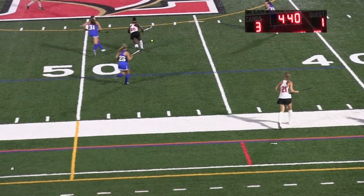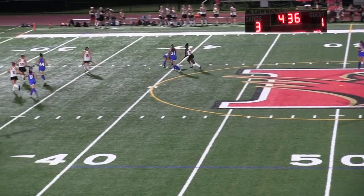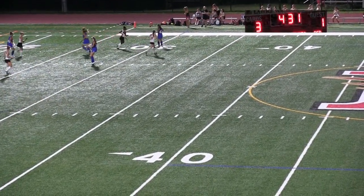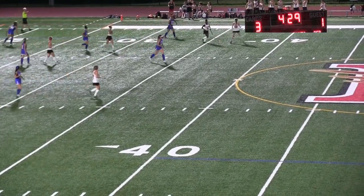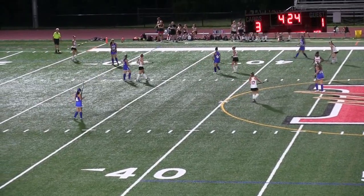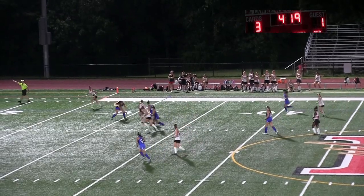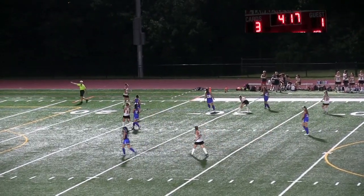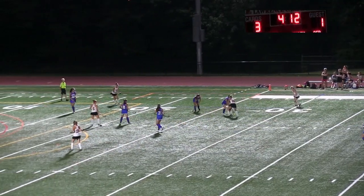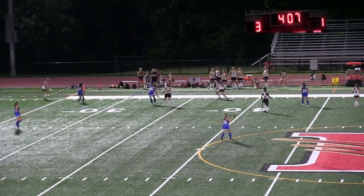Here's the inbound hit. And Lawrence with possession of the ball. Advance it. Tied up by the Hightstown defense, and it'll be a Hightstown ball. That'll turn possession over to Lawrence. Ball stolen by Hightstown, but no one there to get it.